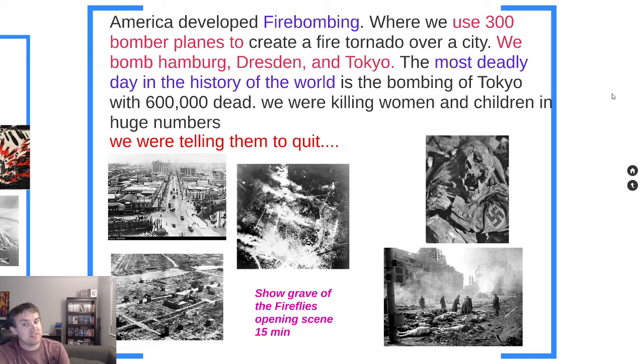And by all accounts, the firebombing of Tokyo was one of the most deadly days in the history of the world. I can't even think of anything that would one-up it. Because sometimes students ask me, Mr. Brown, why didn't we drop the atomic bomb on Tokyo? Well, we already destroyed Tokyo. Tokyo was a smoldering mess. The whole city got wiped out by this fire tornado that we made over it. And we killed so many women, children, innocent people.